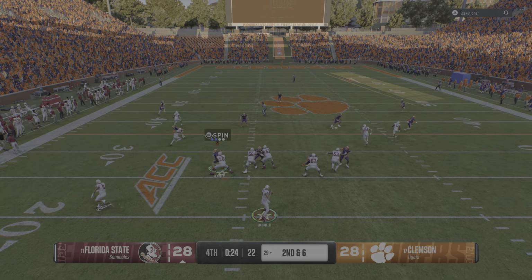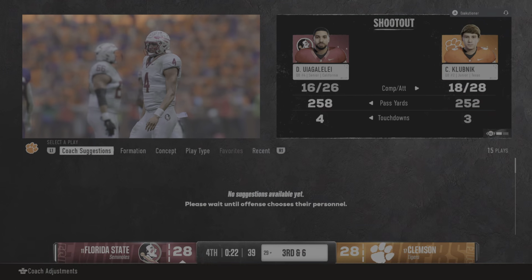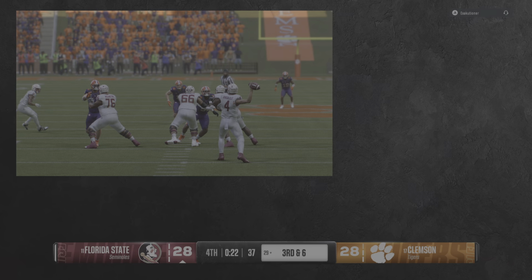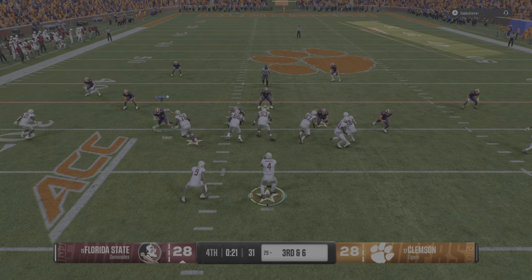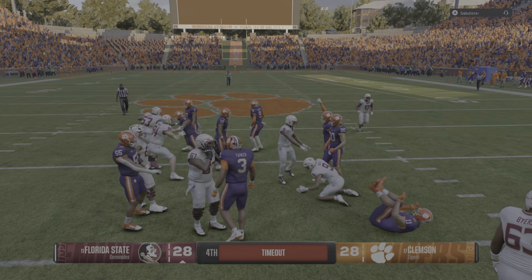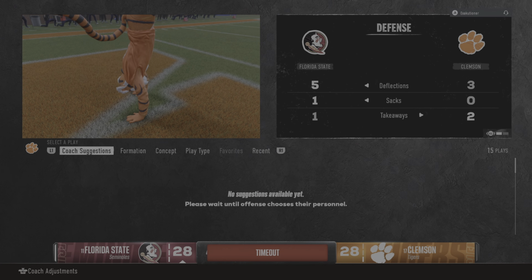Back to throw, it's Uiagalelei. Just a bit of a misfire there as they can't make the connection. This really has been a masterclass by the quarterback with decision-making, right? We've already seen him throw multiple touchdown passes in the game. He's understood when to take his shots and when to throw it away when things aren't there, like on that last play. Timeout called by the defense, and the clock is stopped with 18 seconds left.